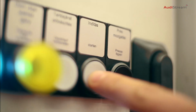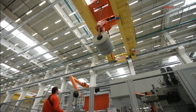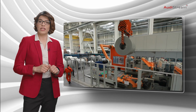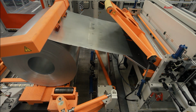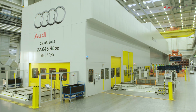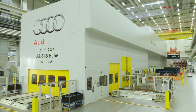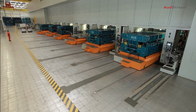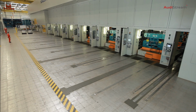Let's move on to our press shop, where the production process begins. We can see the huge metal coils enter the building, which are cut into plates into the desired form by a cutting machine. This press machine has several advantages. For instance, the presses are operated by 14 independent servo engines. As a result, the parameters required for the operation can be controlled individually.